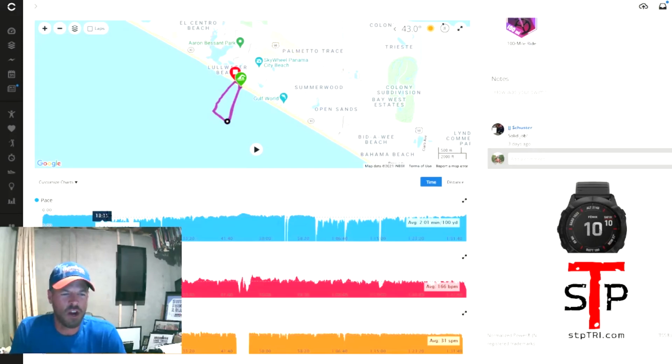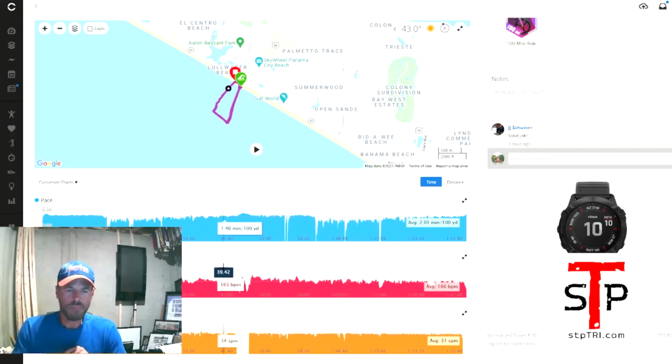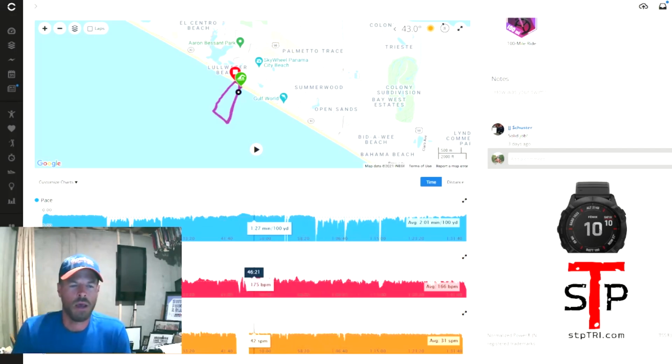You get to that first turn, and holy cow, I was doing 1:22, 1:39, 1:28 per 100 yards, and all of a sudden, 2:44, 3:02, 2:16, and then we hit the turn, and at this second buoy in, you can see 1:32, 2 minutes, 1:47. It gets a little bit better. And then you hit that turn again, and it just went to pot. So you can definitely tell from the paces how much effort it took to get out past there.